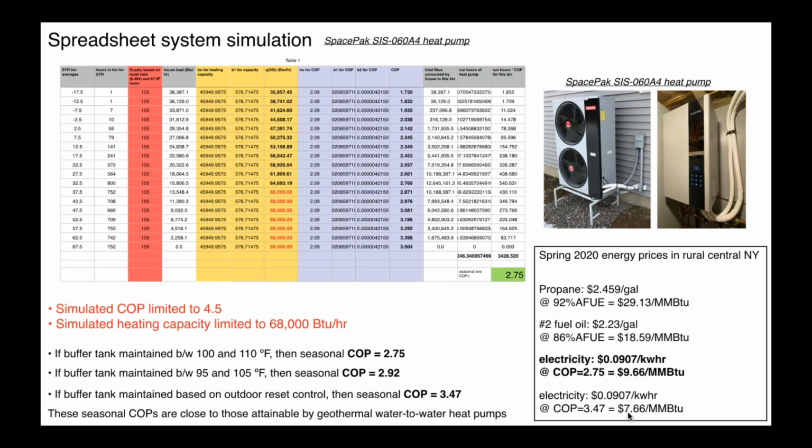And again, in Hydronic 27 coming out in July, we do have more information to show how that spreadsheet is put together. It's basically just putting some formulas in there to model COP and heating capacity and combining that with climate data to figure out where this heat pump is running and for how many hours over each of these temperature bins.